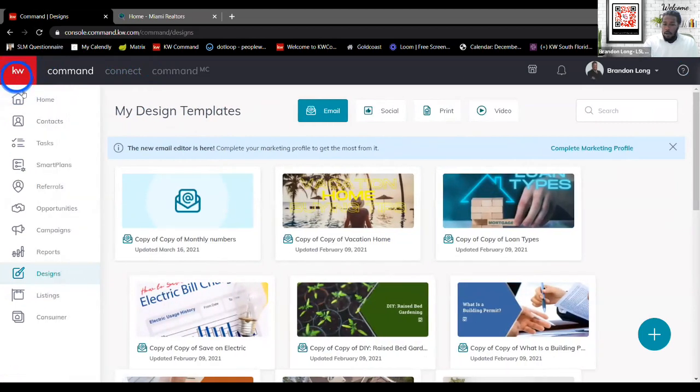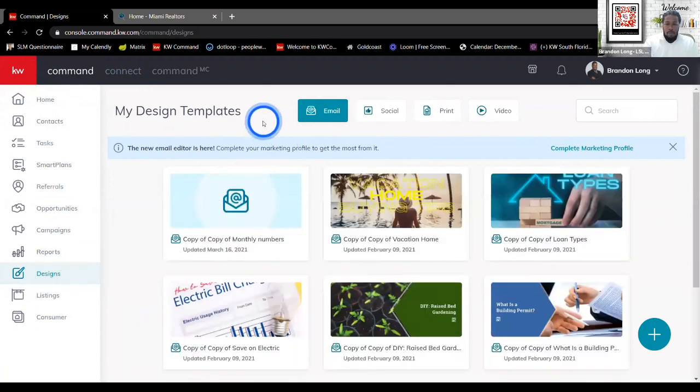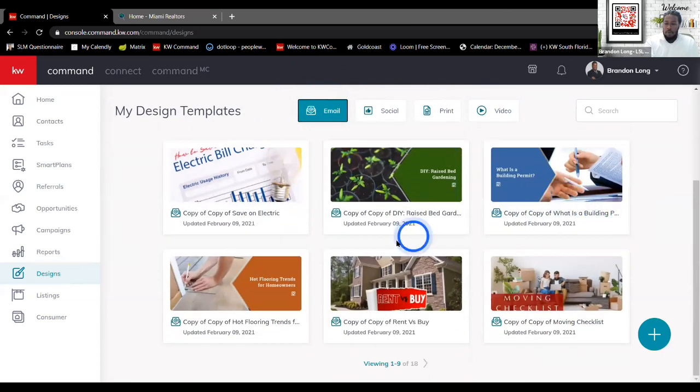So I'm going to click the red and white KW, come to designs, and now it gives me the option to create a design. So these are the templates we have. You can do an email template, social template for social media, a print template, or we can even do video. So right now, let's talk about email. Email campaigns are right in here. And like I said earlier, these are the ones that populated when I added the 36 touch smart plan.